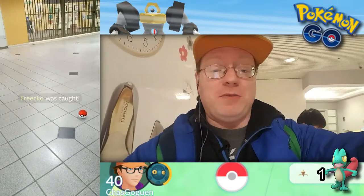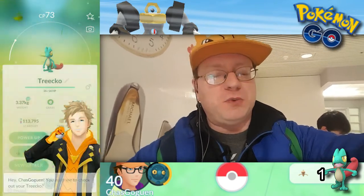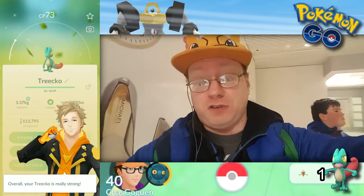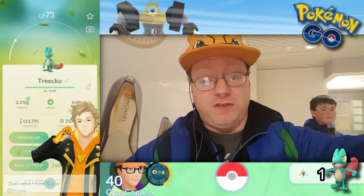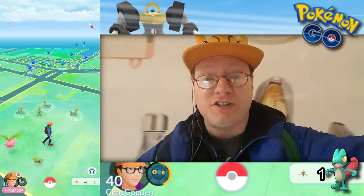Very nice. Now there's still many more Treecko to find. I was kind of hoping for sunny weather. We're going to get weather boosted ones. But at least this one's really strong. Attack is really strong. Very nice. Boom. Our first shiny down. Many more potentials to go. Let's continue.